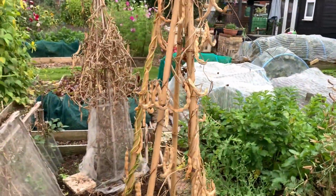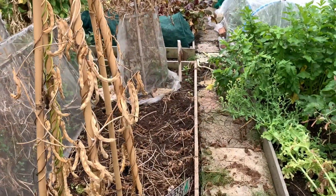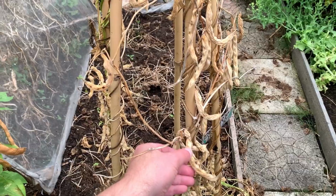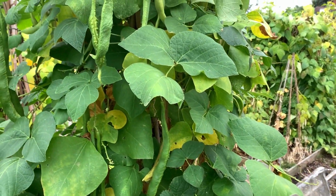So beans, beans, beans. Some peas down there. Didn't really get a great yield of peas. Got some proper ones dried here on the plant. Another bean, not a pea. What's that? Runner beans there.